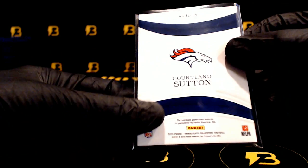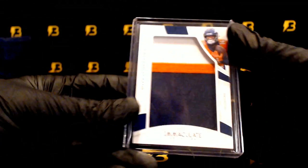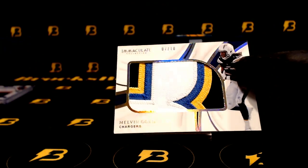And I believe this is game use. And it is. Very nice. Lots of game use stuff in this product this year. Then we got, out of 10, nice patch, Melvin Gordon going out to the Chargers. That one is player worn.